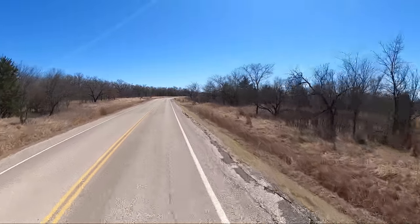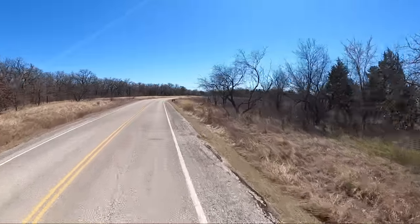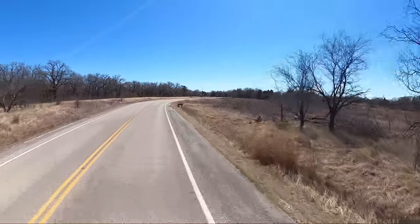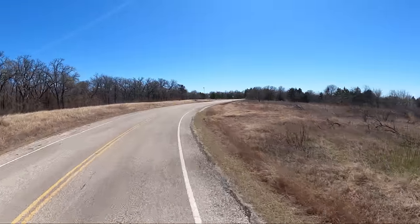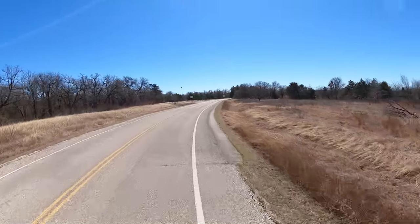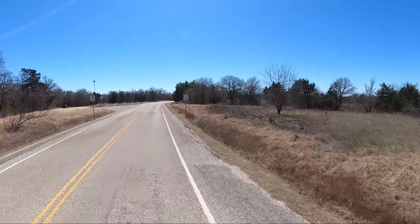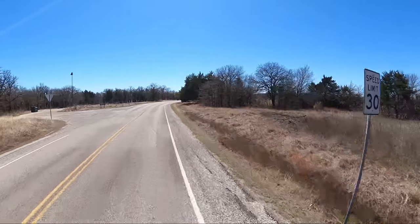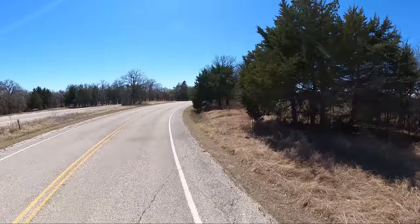I am going to take you through one of the tent camping loops, tent camping areas. I'll take you to the parking lot for the one on the point, and then we'll ride the concrete path and close out on the more accessible tent camping loop, the Willow Cove area.